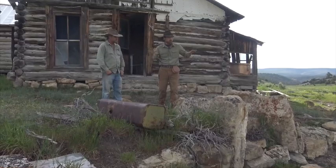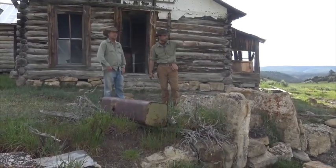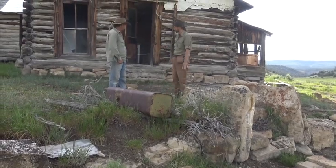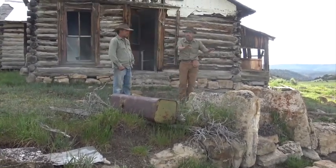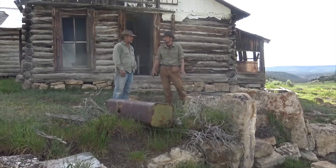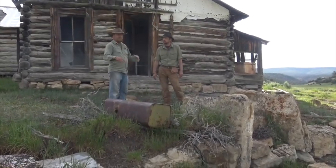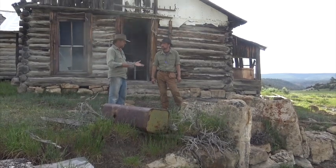So, Ty, this is the front of the cabin. The old road cuts right in front of us right here. It does, yeah. And we've got some rock work going on. So what are they trying to do here? This is a lot of work. It is a lot of work. This would have been down the road. This would have been the first thing they did. This is trying to make it home. This is trying to make it livable and make it nice.